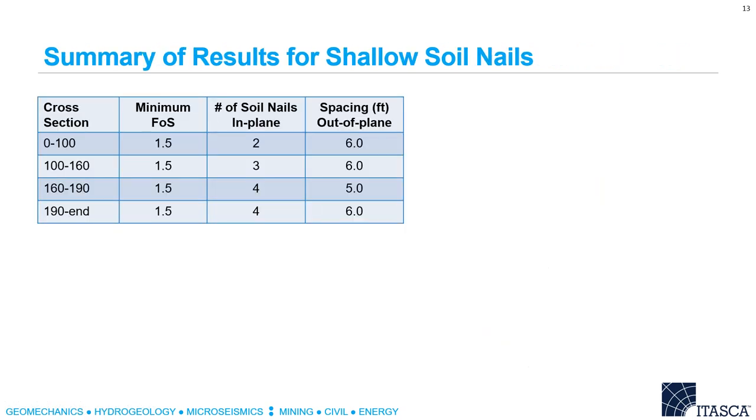This is the final design we came up with for the four sections. So we were able to achieve a factor of safety of 1.5 with soil nails which were at 15 degrees inclination. These were the number of soil nails we used, and where the section was higher, where the thickness of the soil layers which were failing was higher, we needed more soil nails. And the spacing out of plane was between 5 to 6 feet.